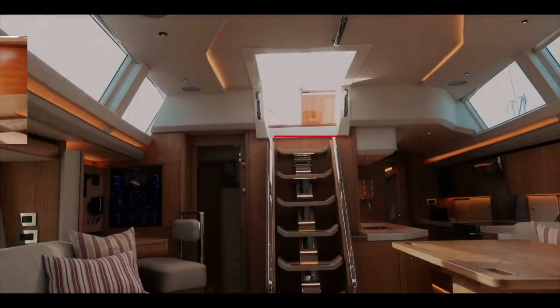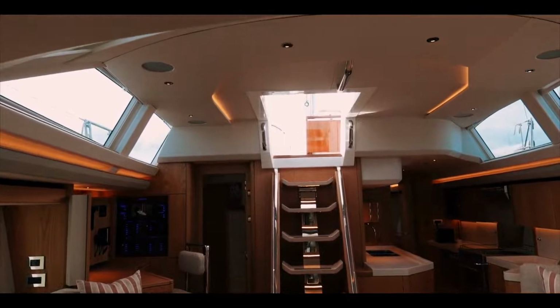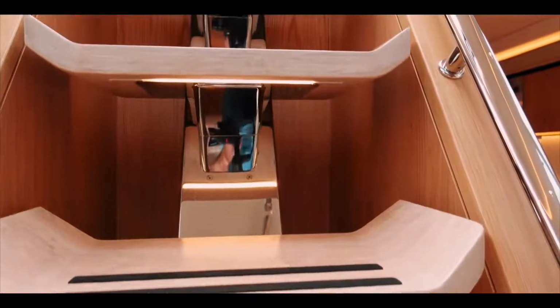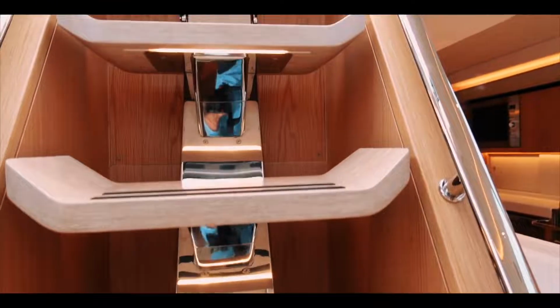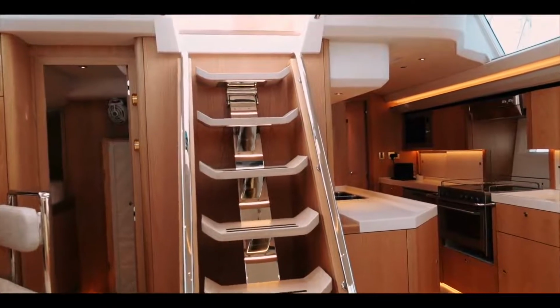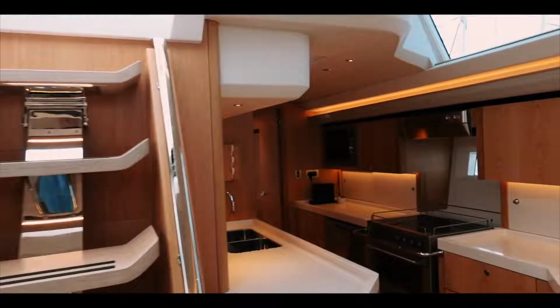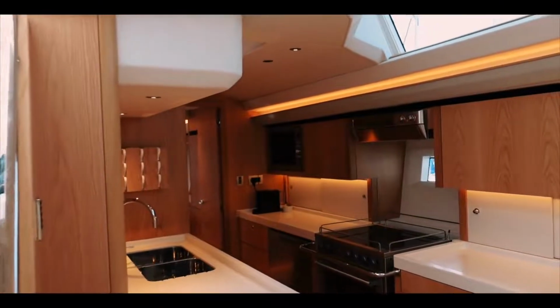Back to the saloon. Now, as we move aft, you can see that this saloon is punctuated by these beautiful companionway steps. I actually don't think I've ever seen a set of companionway steps as pretty as these. However, we're not talking about steps here. We are looking aft and moving down through that corridor on the port side to take in the galley.